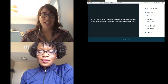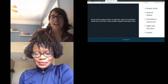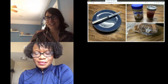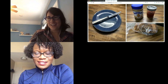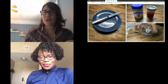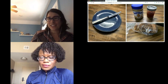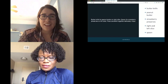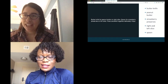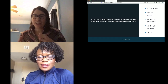Making peanut butter and jelly. So I got together my supplies. Colleen, if you could go back to that last one real quick. I got my plate out, a knife, the peanut butter we had, the strawberry jam, and a loaf of bread. I'm going to walk through some of these. I took an easy one as a starter. The first person said: butter knife for peanut butter on right slice, spoon for strawberry preserves on left slice, and then press together directly and enjoy.